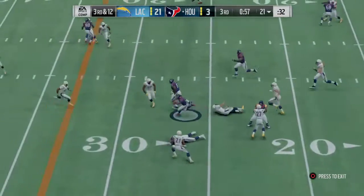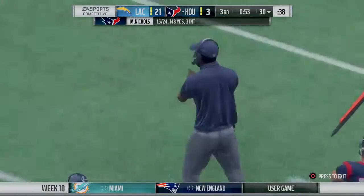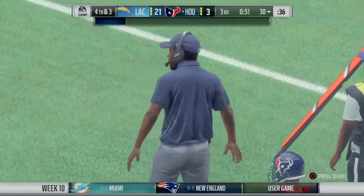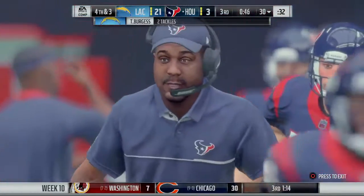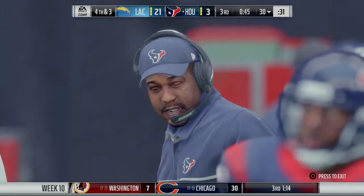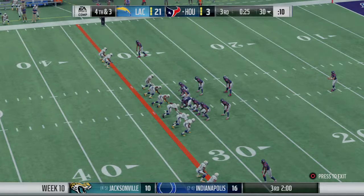Now they set up the screen. That's complete. And he'll be brought down right at the 30 here. That one good for 10 yards. And it'll be 4th down. So much about this game is just understanding situations and then having to execute, isn't it? Guard the first down sticks. Don't let them get there. And they rallied and made the tackle.